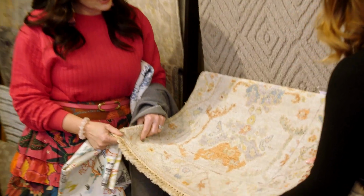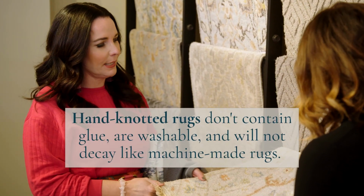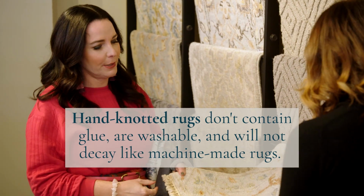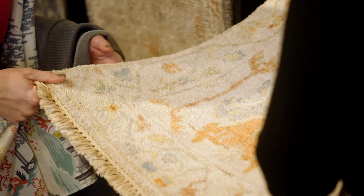And this is a wool rug, so this is going to be durable. And it's got a hand knot to it, so that's good construction, good durability. So again, when you're talking about pets and kids, this would be a really great option. This is a timeless pattern. It is. This is a classic. But it feels a little more modern.